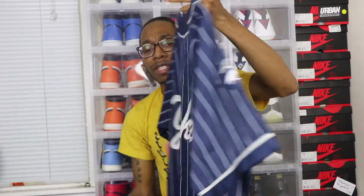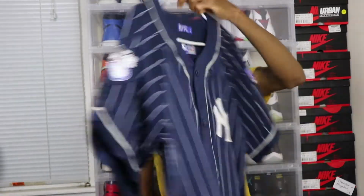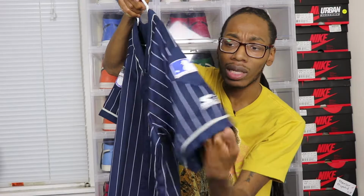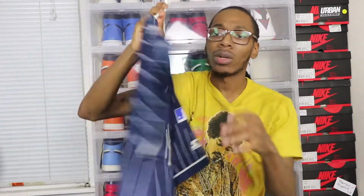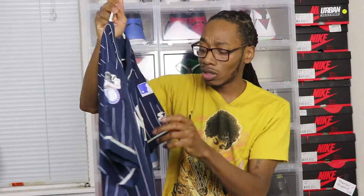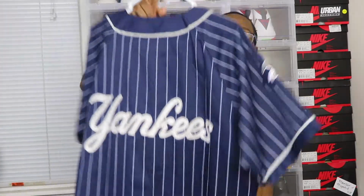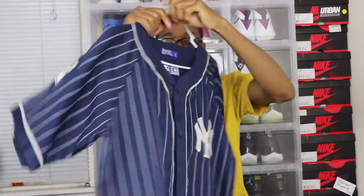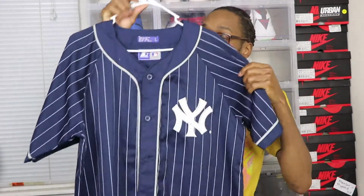It's all navy and silver, and I love that it has the MLB logo on the side, and it's a Starter jersey. You can see right there, it has the MLB logo on the side, and on this side it has the American League patch. Like I said, it's a Starter jersey, and then it has that big Yankees on the back. So that's very, very dope. And then it has that big Yankee logo on the chest. That is very dope. I love this jersey.